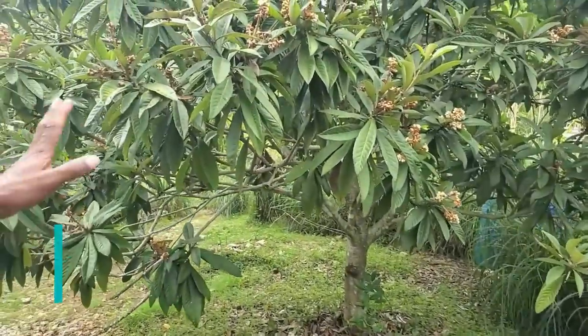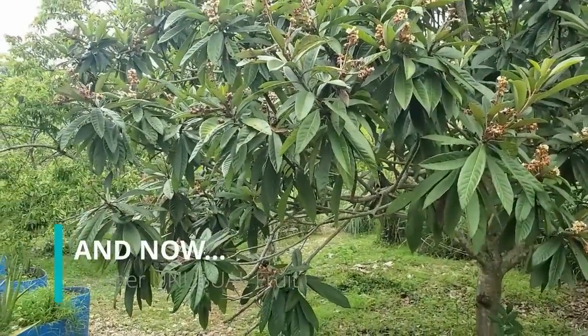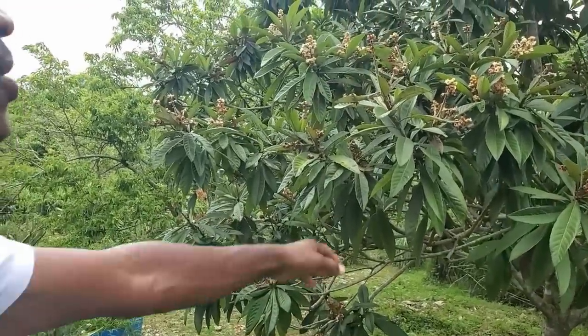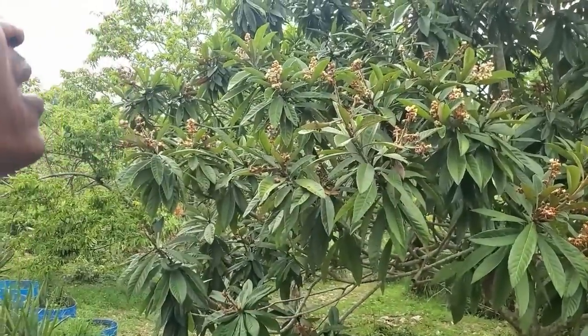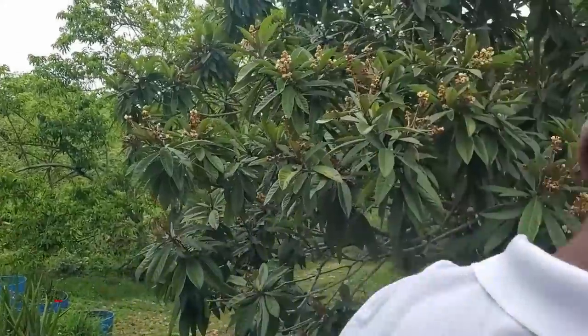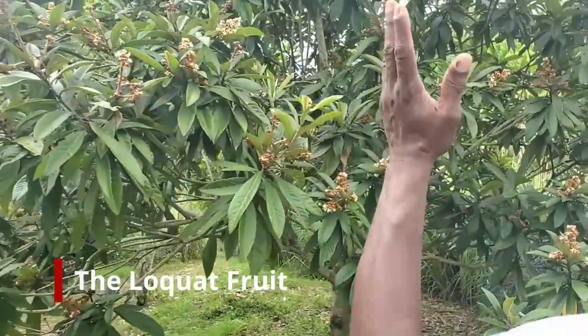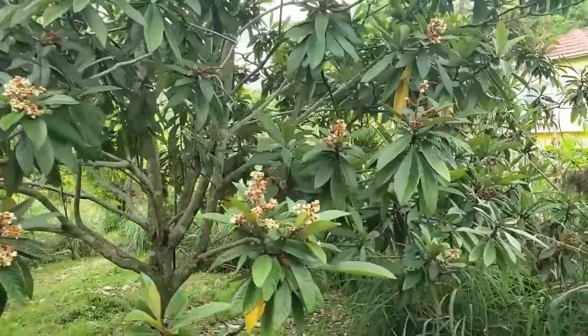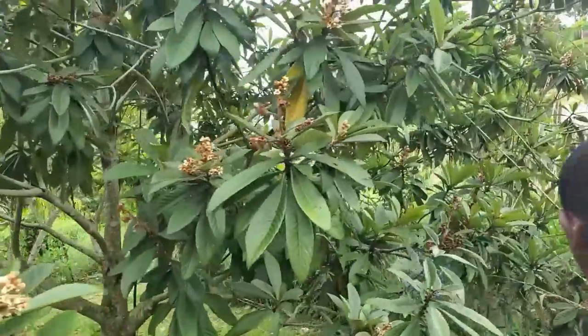Now what is this, sir? This is what we call loquat, L-O-Q-U-A-T. So what you're looking at is a blossom. We're going to search diligently, and if we can find just one fruit, even one, we'll be looking. The loquat. Stay tuned, guys. This is another unusual fruit here in Jamaica.